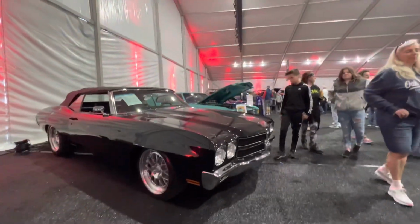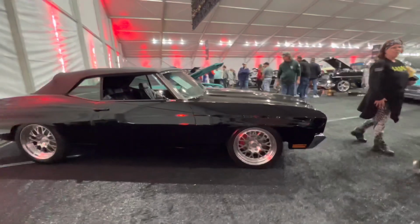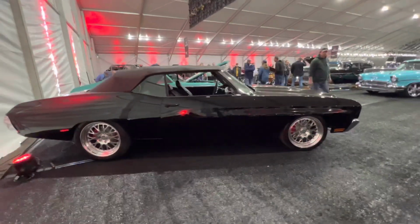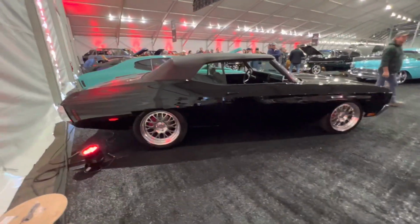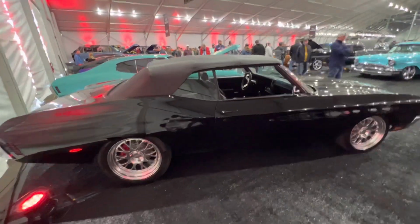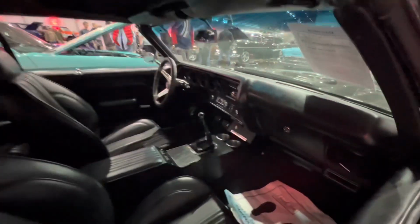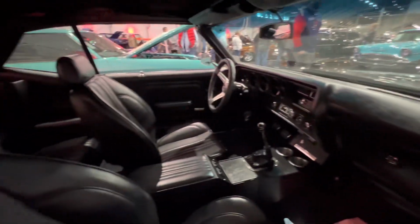Got another 70 Chevelle. This one's clean too, it's a convertible. Beautiful lines on it, and it's straight as an arrow. It's hard to get this color right because if the body's not straight, it's gonna show in the paint.